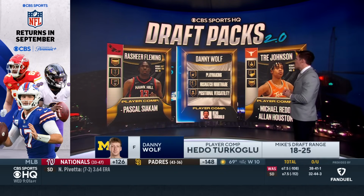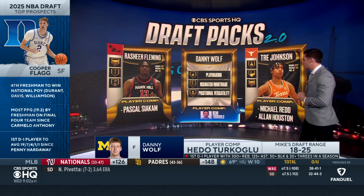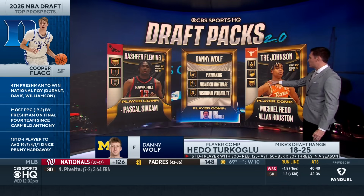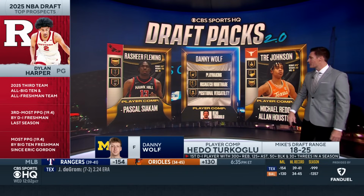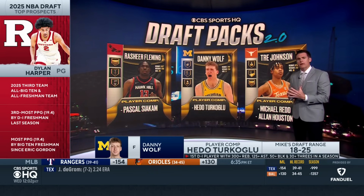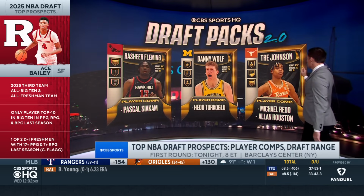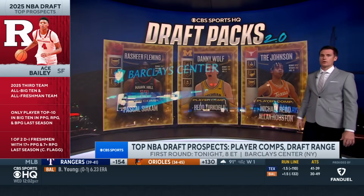Danny Wolf is the next guy we'll look at. Playmaking, mismatch nightmare, positional versatility, a lot of Hedo Turkoglu. I'd love to see him with the Spurs personally, because if you look at his mismatch nightmare ability and positional versatility, top 3 in the Big Ten in defensive rebounding rate and top 20 in the Big Ten in assist rate. Those are crazy combinations of skill sets to have. I like Danny Wolf a lot. He's a fringe lottery guy. Trey Johnson will probably be a top 5 pick. That's a pretty good pull. I'm hanging on to the Trey Johnson card for sure.